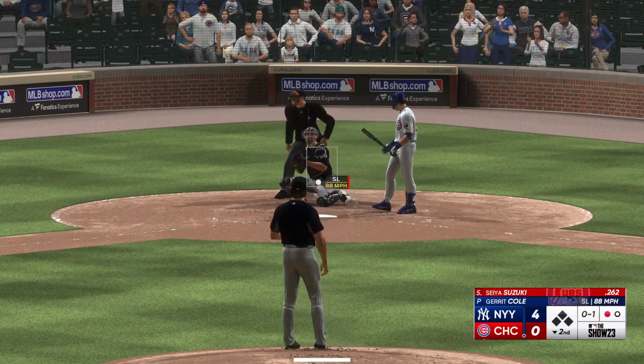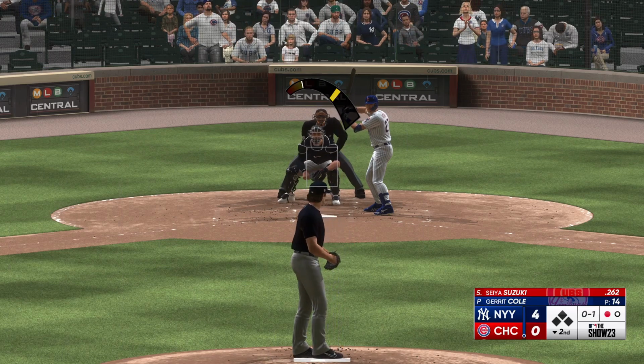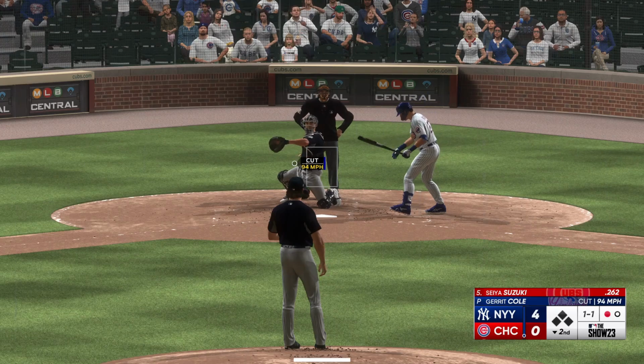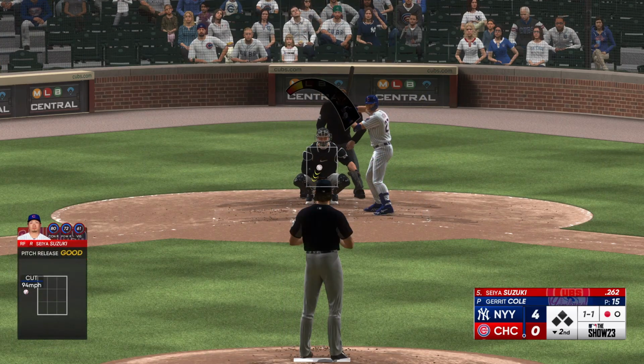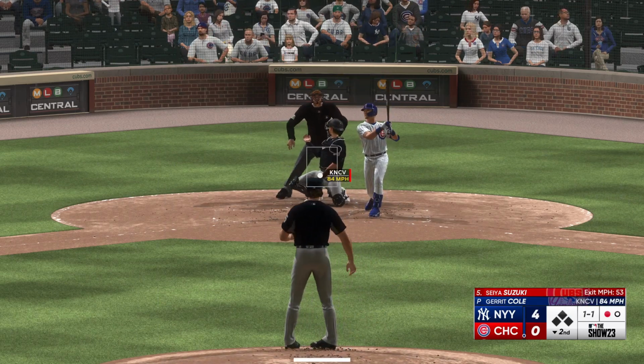Seiya Suzuki in the box now. No balls and a strike. And it's 1-1. One down, bases empty. And a foul ball.